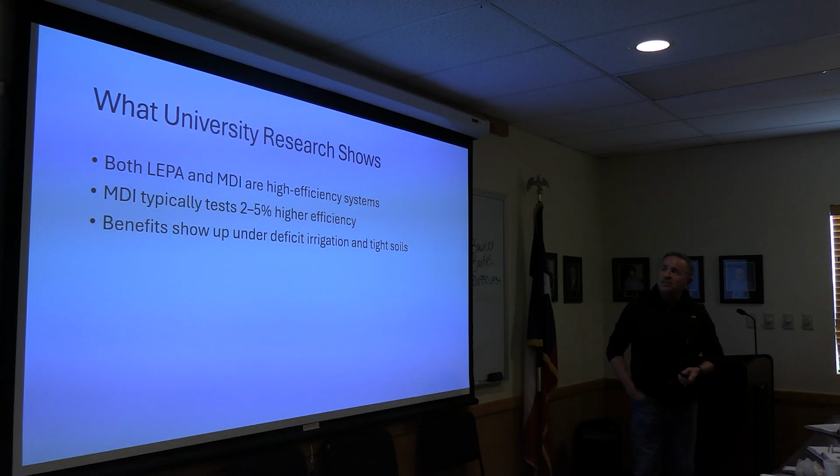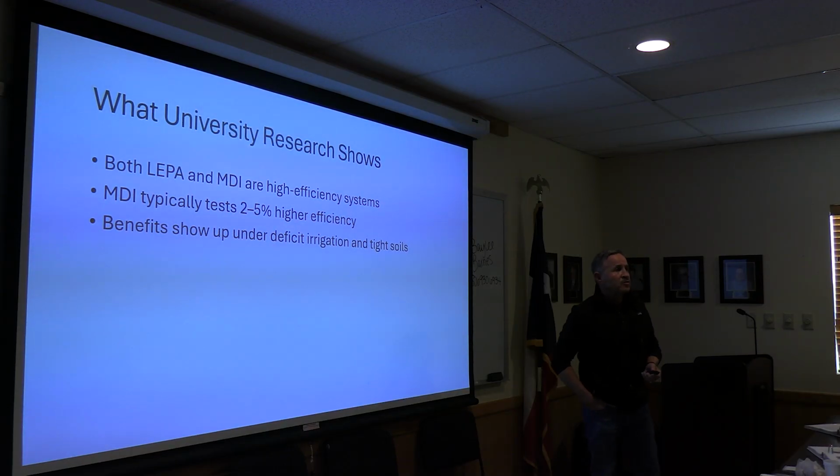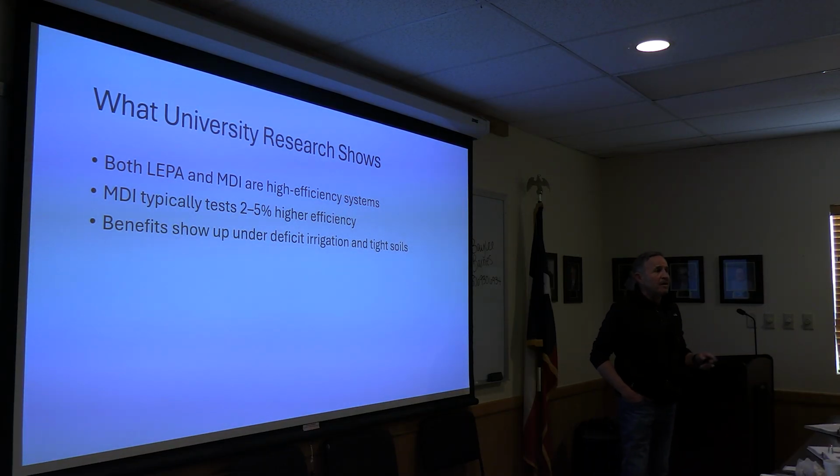What university research shows, both LIPA and mobile drip irrigation are high efficiency systems. Mobile drip irrigation typically tests 2 to 5% higher in efficiency. Benefits show up under deficit irrigation and in tight soils. In our particular area, we have a lot of tight soils with good water holding capacity. The challenge is getting the profile full, especially during a windy time of year.